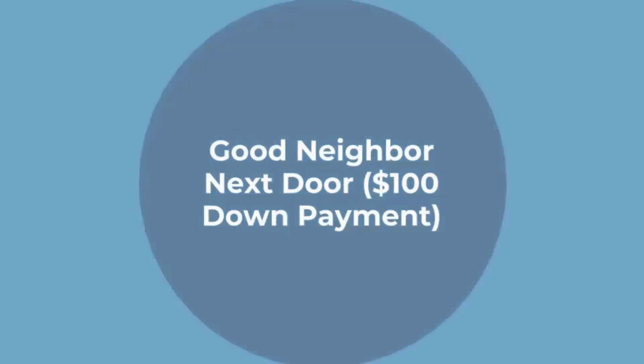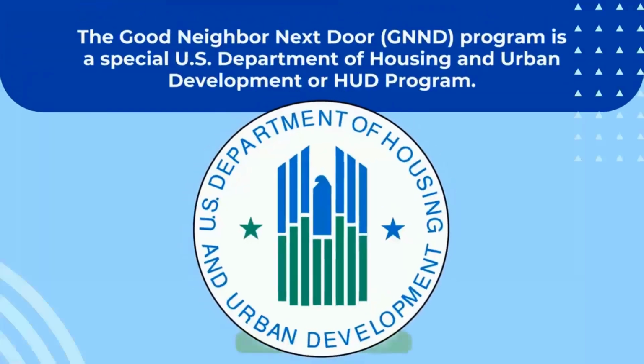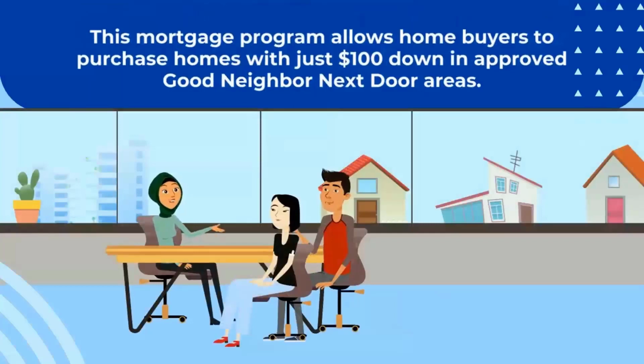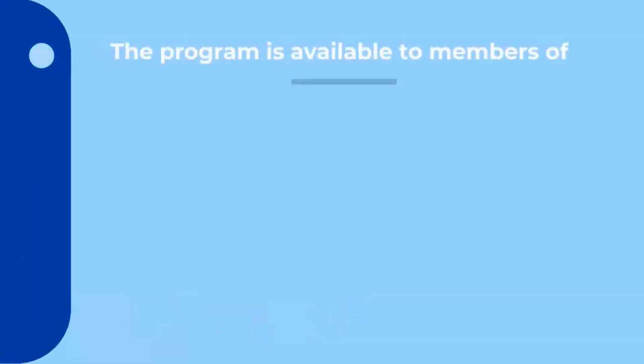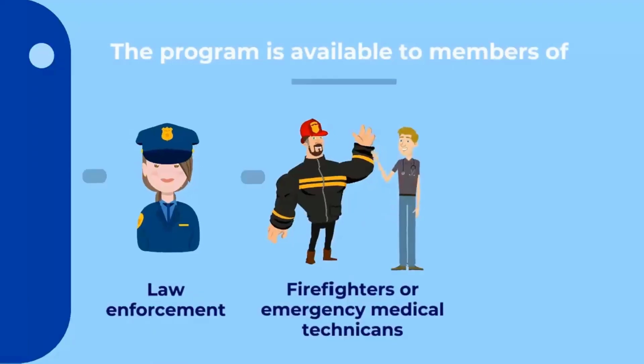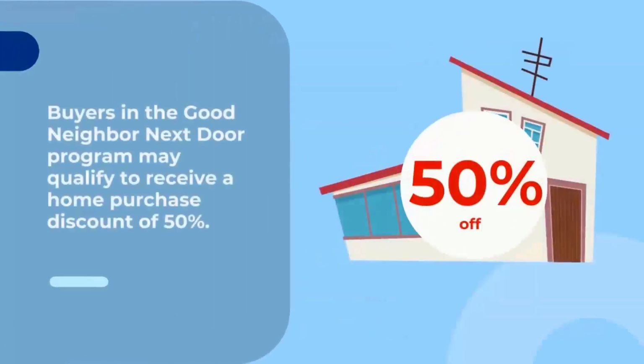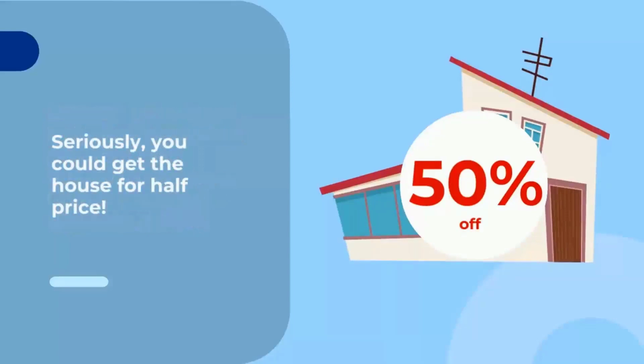Next, let's look at the Good Neighbor Next Door program. The Good Neighbor Next Door program is a special U.S. Department of Housing and Urban Development, or HUD program. This mortgage program allows buyers to purchase homes with just $100 down in approved Good Neighbor Next Door areas. The program is available to members of law enforcement, firefighters, or emergency medical technicians, as well as teachers of pre-K through 12th grade. Buyers in the Good Neighbor Next Door program may qualify to receive a home purchase discount of 50%. Seriously, you could get the house for half price.